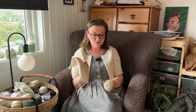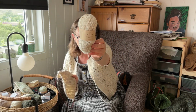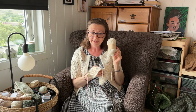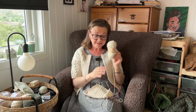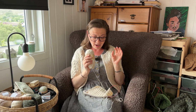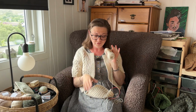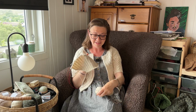So I went to the store and got 200 grams of Isayer Marilyn, and this is 80% wool and 20% flax. It's very nice to work with. Now I decided to make size 2 for this tee, which will give me a little bit of negative ease. I hope I made the good choice of the size. We shall see.